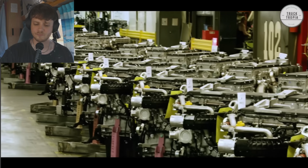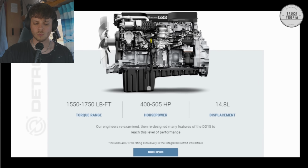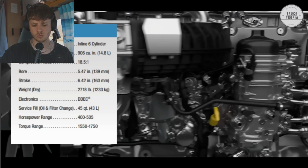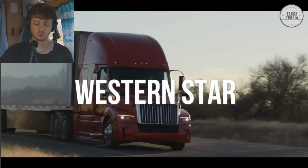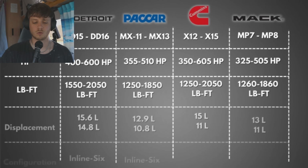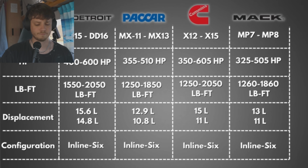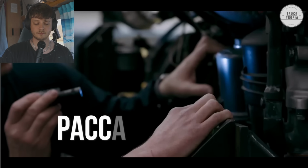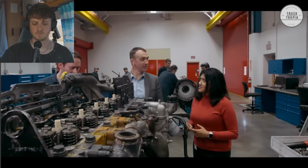The most sold engine in US is the Detroit DD15, which is a 14.8-liter inline-six engine with 505 horsepower and 1,750 pound-feet, which is used on the truck brands Freightliner and Western Star. Most of the US engines are around 12 to 15-liter engines with around 400 to 550 horsepower. Okay, but why? The US truck brands use engines from separate manufacturers, like PACCAR, Detroit, and so on, whereas European truck brands each make their own engines.